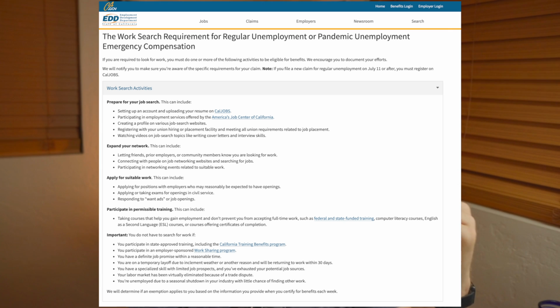They also state that you can apply for suitable work. And this is what's really common for a lot of people, right? Is you can apply for positions with employers who may reasonably be expected to have openings. You can apply or take exams for openings in civil service positions, or you can respond to want ads or job openings that are out on any job posting website that's out there, whether that's Cal Jobs, Indeed, Monster, and so on and so forth. All right, I'm going to stop there and not get into the work search exemptions, okay?